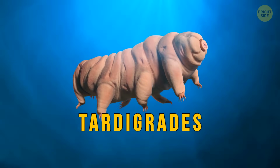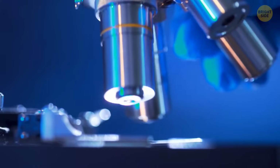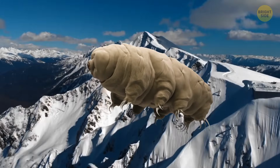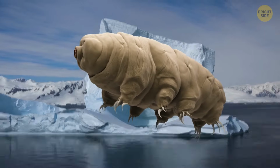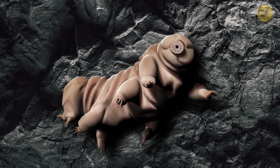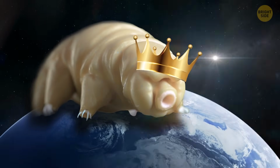Tardigrades, or as they're sometimes called, water bears, are one of the most interesting creatures on the planet, and also the craziest. These microscopic animals are the toughest creatures on Earth. How tough, you ask? Well, you can find them in the deepest parts of the ocean, high up on mountaintops, in volcanoes, rainforests, and even Antarctica. They're also the first animals to survive exposure to outer space. They can sleep for thousands of years without any food or water, and then get up and walk it off like it was nothing. The water bear could rule the planet, if only it was a little bigger.